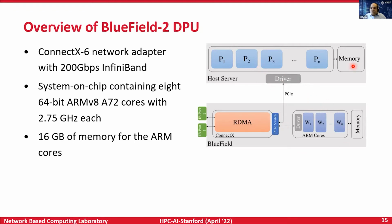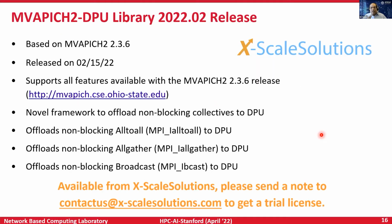So the question is, instead of the host trying to exchange information and implement the non-blocking collectives, can we actually offload to the ARM cores? Here we have a library, MVAPICH2-DPU. This is being developed through Icicle Solutions. It is based on MVAPICH2 2.3.6, so it is a derivative of the public version from the OSU side. We made a release in February this year, just two months back.